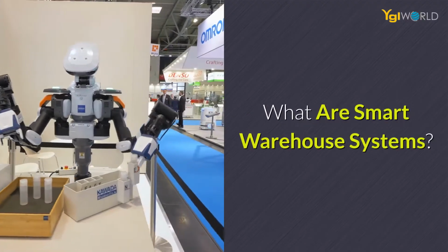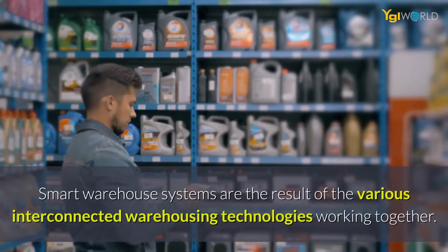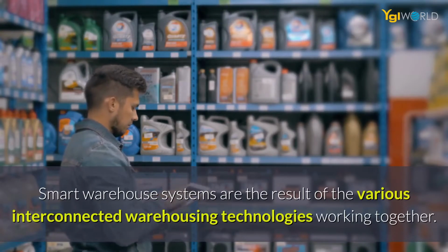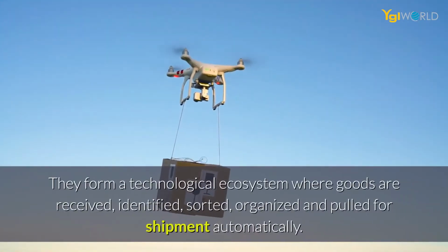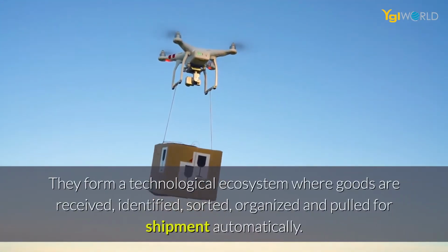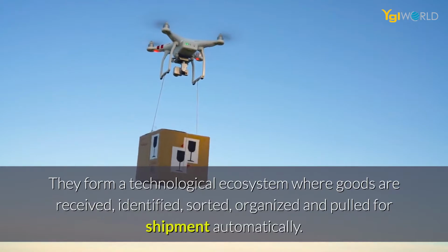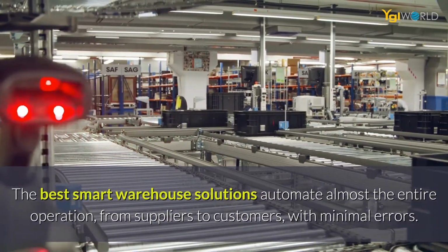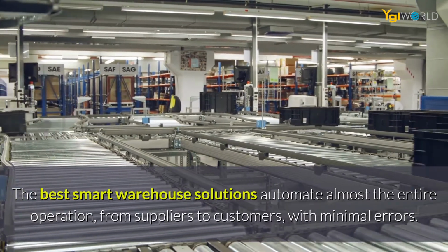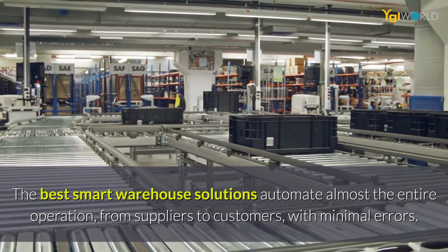What are smart warehouse systems? Smart warehouse systems are the result of the various interconnected warehousing technologies working together. They form a technological ecosystem where goods are received, identified, sorted, organized and pulled for shipment automatically. The best smart warehouse solutions automate almost the entire operation, from suppliers to customers, with minimal errors.